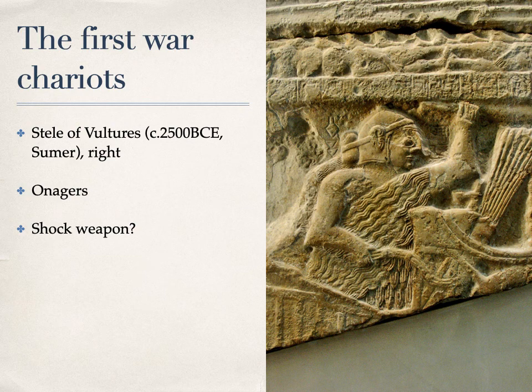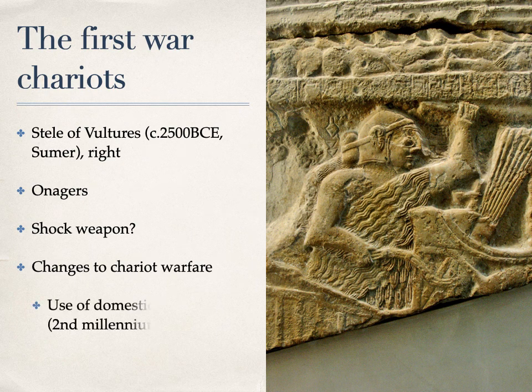Now, the major evolutions to chariot warfare came with the use of the domesticated horse in the 2nd millennium BCE, and what's called bentwood construction. So this is where you have, for instance, wood strips manipulated into the shape that you desire. This allows for the construction of spoked wheels and much lighter chariot bodies. And if you put a bit on your horse, this allows for greater control of your team at a higher speed. So suddenly, the heavy, unstable vehicle has turned into a fast and maneuverable firing platform for archers.